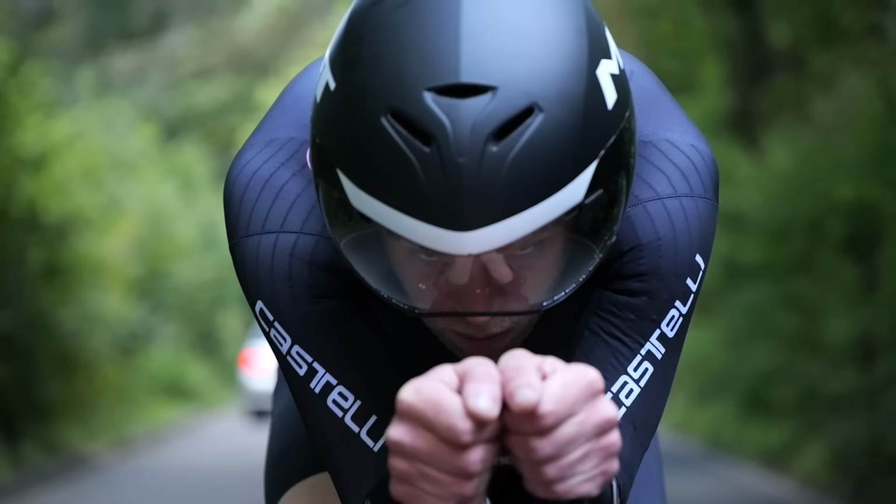I would say it's certainly possible to ride an 18-minute 10 off less watts than that, especially if you're more aerodynamic than me. But the important thing to remember is just to try and be as small as possible on the bike and as still as possible, as this will help make you more aerodynamic.